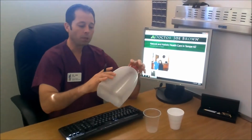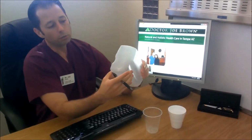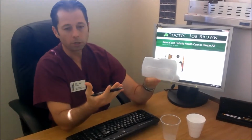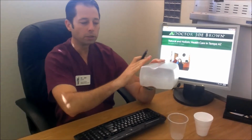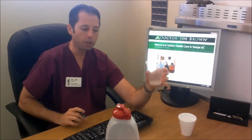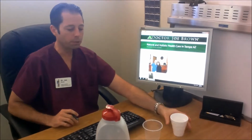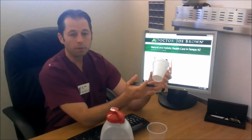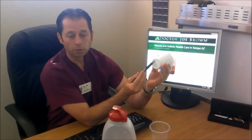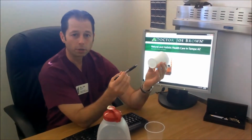The key is that you want to turn the container around and look at the bottom of it. You guys probably won't be able to see this on camera, but the point I'm trying to make is that on the bottom of every single container, whether it be a cheap little bottle, a plastic cup, or a styrofoam cup, there's going to be a little triangle made out of arrows, and there's going to be different numbers within that triangle.